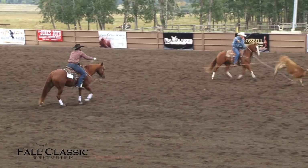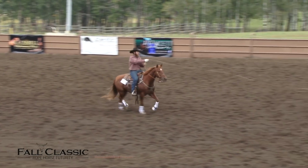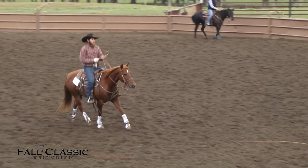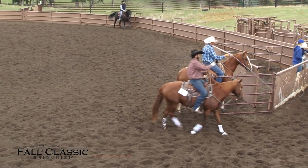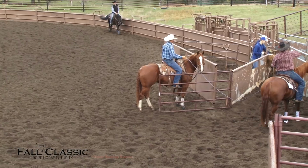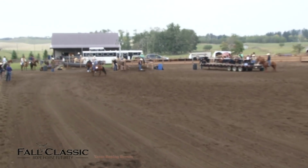Tristan Woolsey does. Coyote Diamond Girl, 5-year-old mare, number 18 on your list in the 4th go-round, is going to have a score on my left. Plus 0.5 in the box, plus 0.5 on the running rate, even entering the corner, even in the stop for a 71. On my right, plus 0.5 straight across the board for a 72, making it a total of 143. And a real good score there, 143 for the 5-year-old mare.